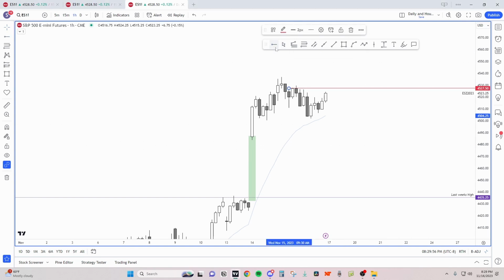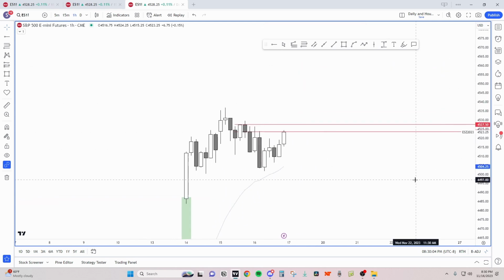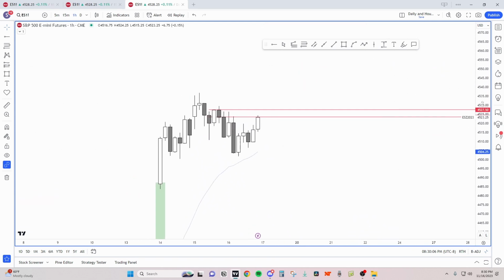About 27 points away from it. Excuse me, not 27 points. I saw 27 on the side. We are about 4 points away. So I think maybe we test this high because it looks like a good buy.